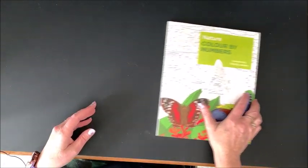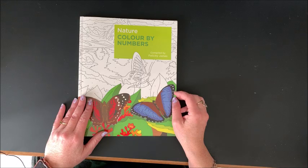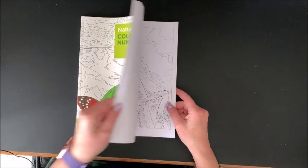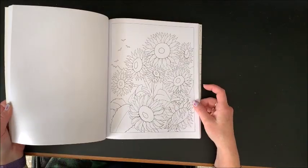And then last but not least, in my large coloring haul, again, this one was gifted to me. It's called Nature Color by Numbers. It's by Felicity James. And all color by number pictures from nature. Isn't that pretty? Love hummingbirds.